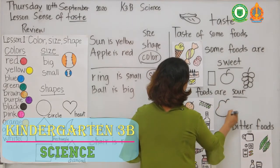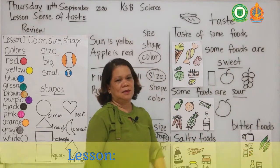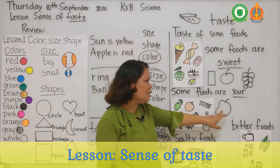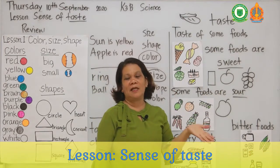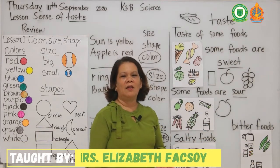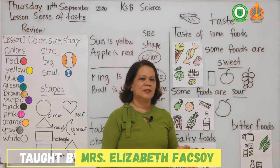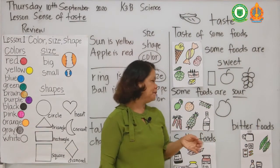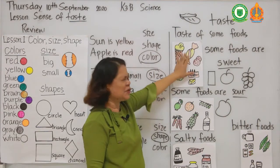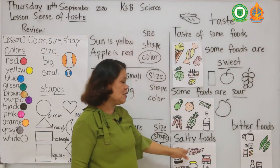You have also your mango. Some mangoes are sweet, especially the ripe mangoes, and green mangoes are sour, okay? And there are a lot of fruits that are sour, so you can name them, okay? So these are sweet, these are sour, and these are salty.